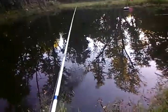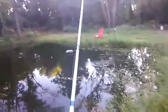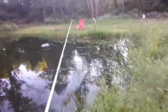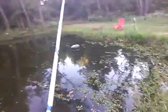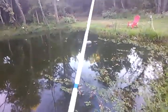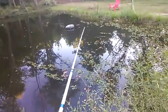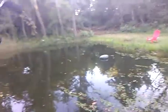My favorite reel is, I think, the cheapest reel I own, and that is the Ozark Trail. I don't remember exactly, but it's a Walmart exclusive reel. You can only get them at Walmart. And the Shakespeare Agility, that's what it is. Those are probably my two favorite reels at the moment.